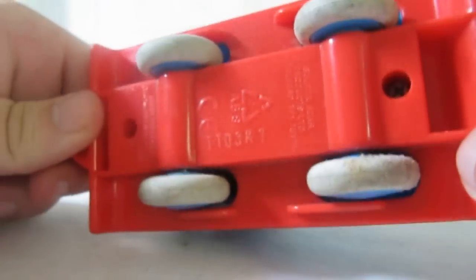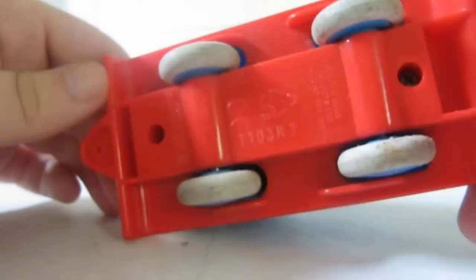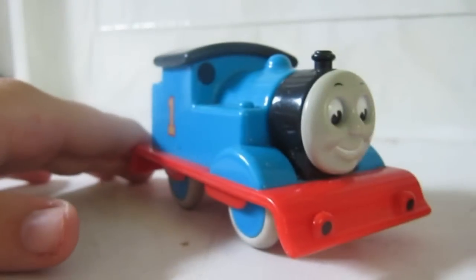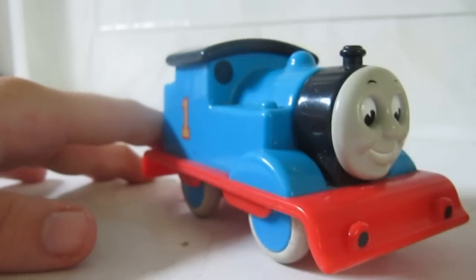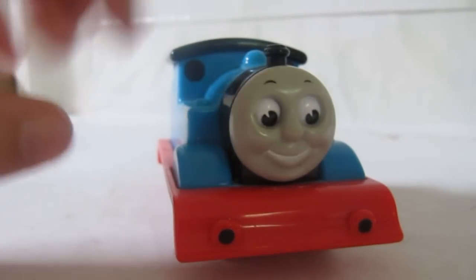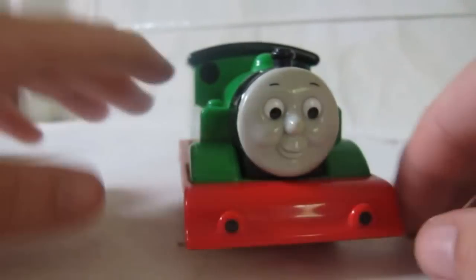I saw it when it was made. Hold on a sec. 1995. Oh, it's older than I thought. It's a good chance I bought this when it first came out. I had a Percy set, and by coincidence, Percy is the next one we're going to look at.